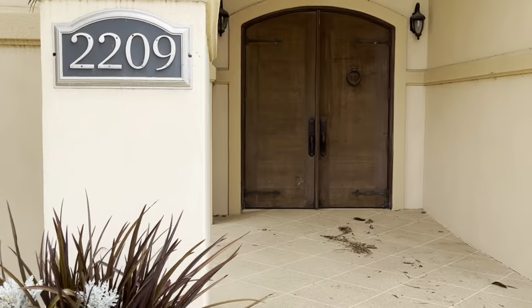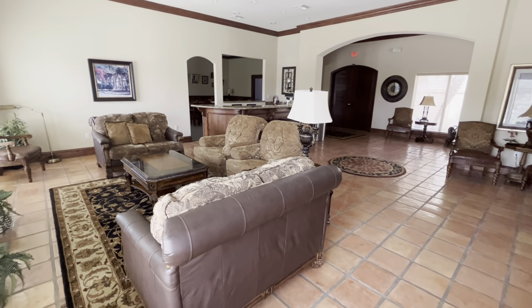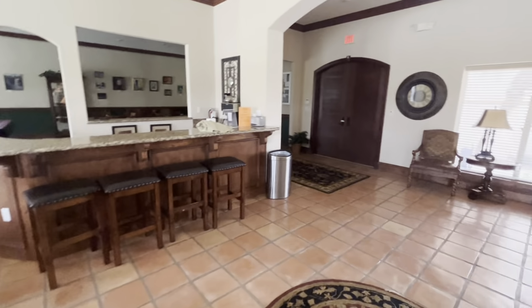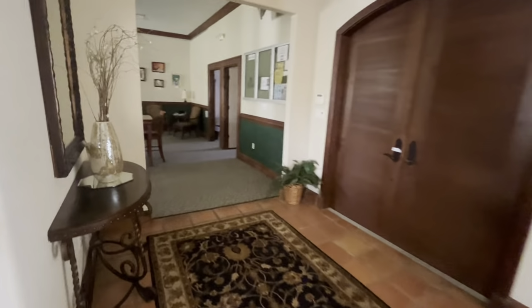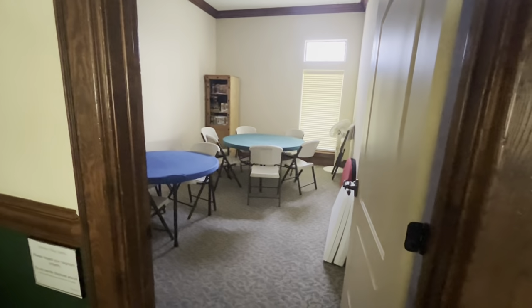Courtyard. Beautiful atrium here, looking up into the bell tower. Here is the main room in the clubhouse, and they have some nice seating areas. TV, fireplace. They do have a concierge service, a bar. That's the entrance into the front right here. There's a pool table, piano, some game tables. It's like the puzzle room, they have puzzles and games.